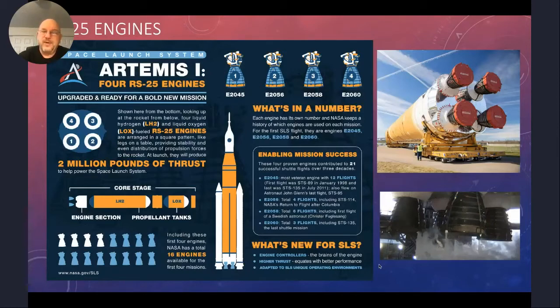But you can see that, of all these motors, the E-2060 only has 3 flights on it. Probably the most interesting thing is that Aerojet developed a brand new engine controller that basically updated the old shuttle avionics and put modern avionics and modern software into it. It's a significant upgrade, based not only on advanced electronics that are smaller, lighter, and have considerably more calculating power as well as memory, but also on the tremendous database of how these engines performed. Being able to take all that information and take advantage of it when writing the new software is significant.